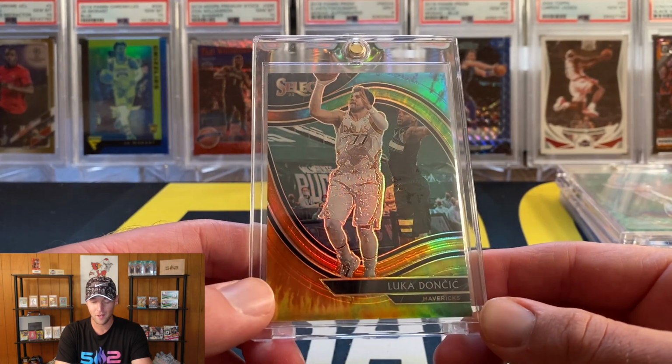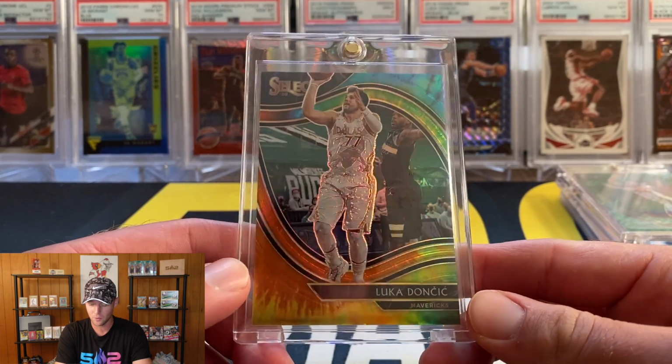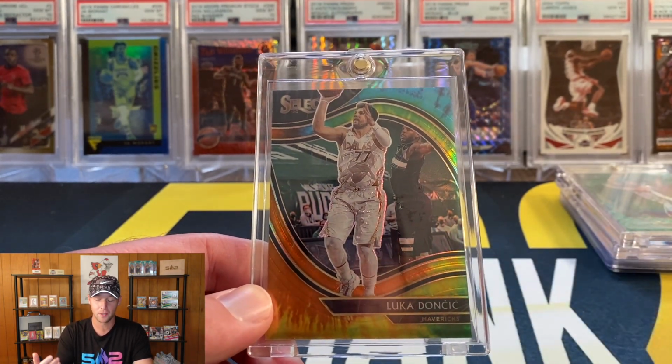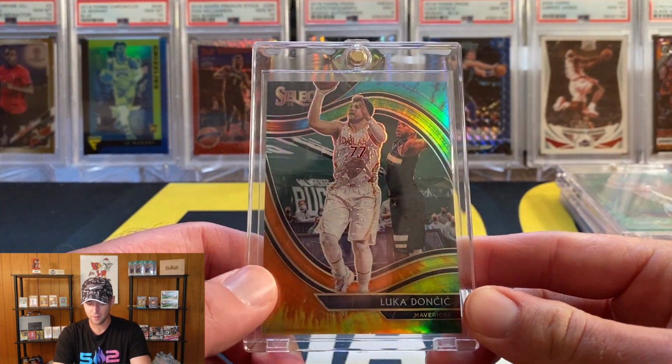But it's still on eBay for pretty high, just because I can't really decide if I want to let it go, if I want to hold it. So it is available. If anyone wants to make offers, feel free. It's 502 Frank on eBay, but definitely not sure if I want to let that one go.